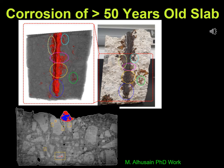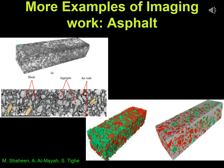As you can tell here, the concrete cover is being removed because of the corrosion. So we don't have that much information on the concrete cover, as it has already deteriorated and fallen from the slab itself. Another example of the imaging work we did is the asphalt samples. We transferred the asphalt component into a finite element model, as seen in the bottom right of the slide, and the top left is basically the actual image of the asphalt beam.